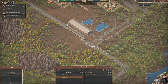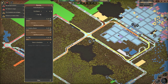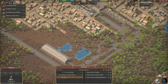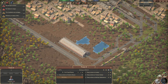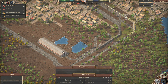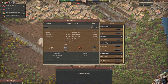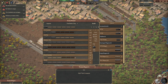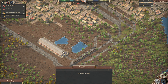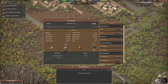Coal train. That was the one we were just looking at. I don't see a way to decrease that loop length. Okay, in that case, we want, what's the name of that train? It is Cutstone. So we're just gonna add another train. Seems like the easiest answer. We're gonna go on to Cutstone. Oh, it's flatbeds only. Come in here and Cutstone build.